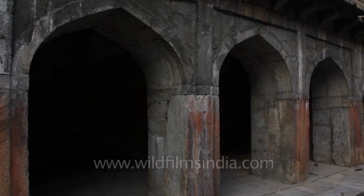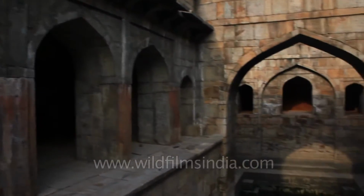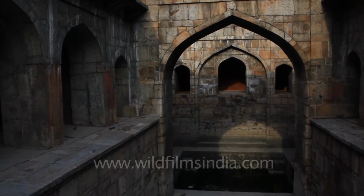Also, not many people know that the Baoli was used as a prison. This is only evident when you visit the Baoli, as etched on stone are the names of the officers of the Indian National Army who were confined here in 1945 and 1946 during the freedom movement.